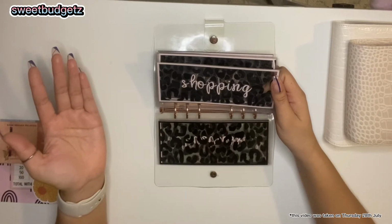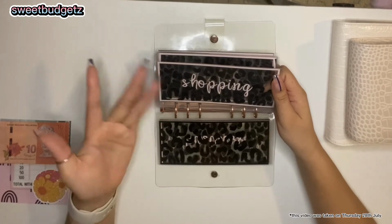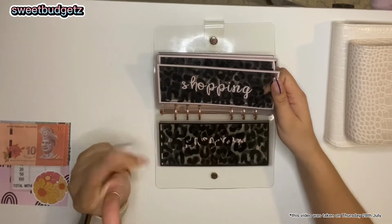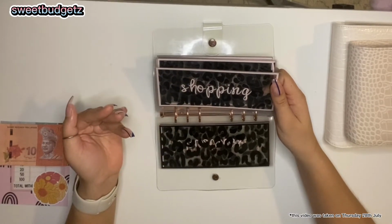Oh, by the way, trainers is a British word for sneakers, in case, I don't know why I decided to share that with you guys, but I call them trainers, but I think locally everyone says sneakers or sport shoes.